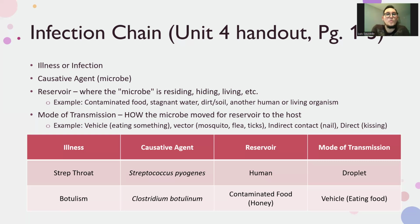Then we're going to go into reservoir. So where is the microbe hiding? Where is it living? Where is it residing, etc.? Things like contaminated food, stagnant water, dirt, soil, another person through direct contact, or another living organism like a dog, for example. And then the mode of transmission: how did the microbe get into the host, like me, from another reservoir? A vehicle, I like to think of it as like you're traveling, right? So you travel through air, land, and sea. Air is through the air, right? Sea through water, and then driving, that's one thing I don't really have for, but I think food.